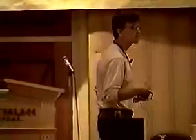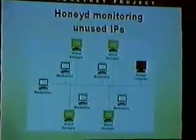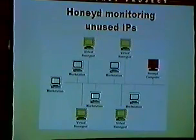Here's Honey-D. How does Honey-D work? Honey-D monitors all of your unused IP space. Any connections to unused IP space then interact with virtual honeypots. So a single computer can literally monitor an entire Class A network. Niels and Dug Song tested this on a Class A that the DoD gave them for research purposes. So Honey-D, and working with ArpD, very powerful, very cheap, simple solution.